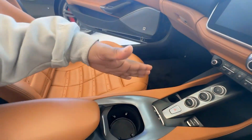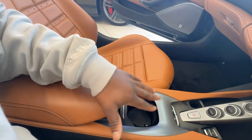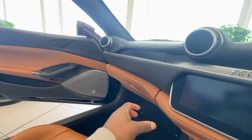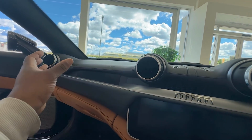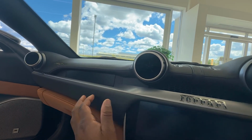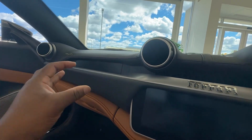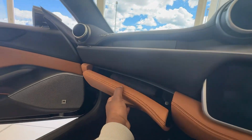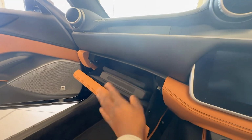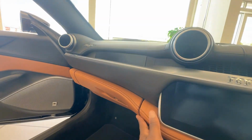What is on the storage as well, you've got the one cup holder. I would have preferred if they had one for the passenger. Like, you know how Porsche do with their cup holders, they'll put one over here for the driver, then one over there for the passenger. I think they should have done that here as well. Glove compartment, you've got two books there already, so that's already filled up.